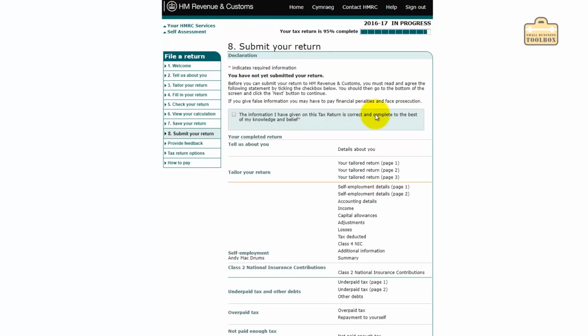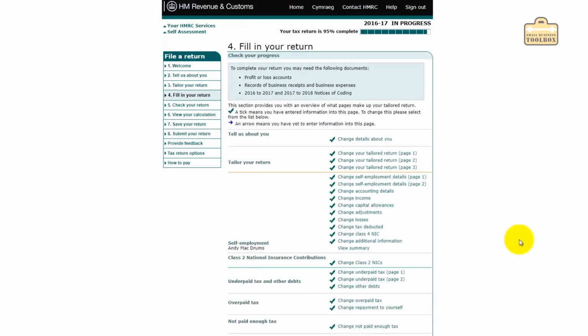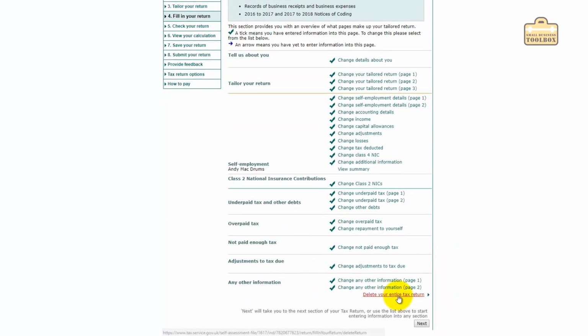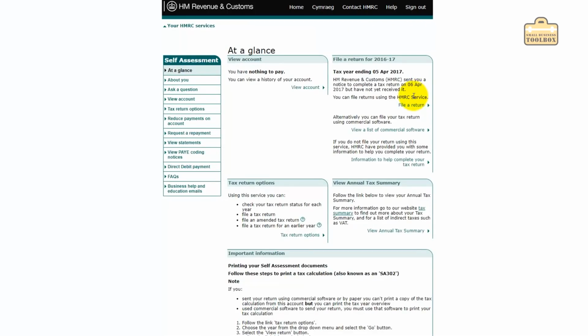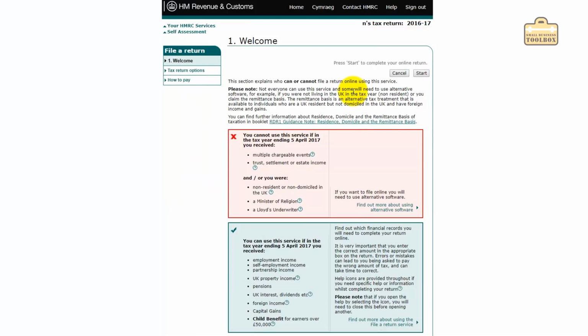Oh, one other thing as well, if you do make a total balls up of your tax return and you want to start again, if you go to the welcome screen and scroll down to delete your entire tax return, click that, click confirm, and all that does is just reset everything and take you back to square one. So you can then click file a return and you're back to where you started. So if you do make a right hash of it, as long as you haven't actually submitted it, you can take it back to the start like that.